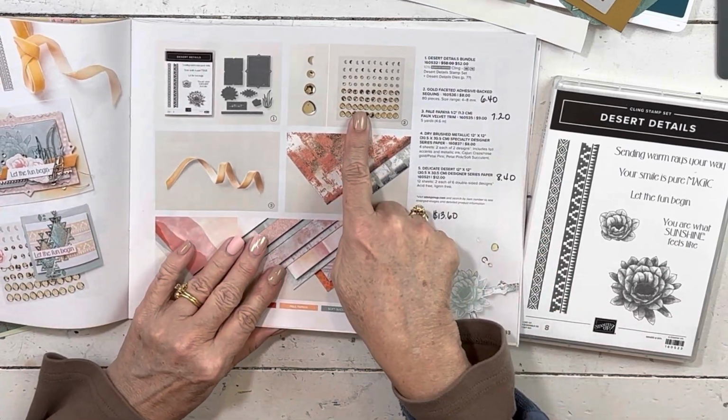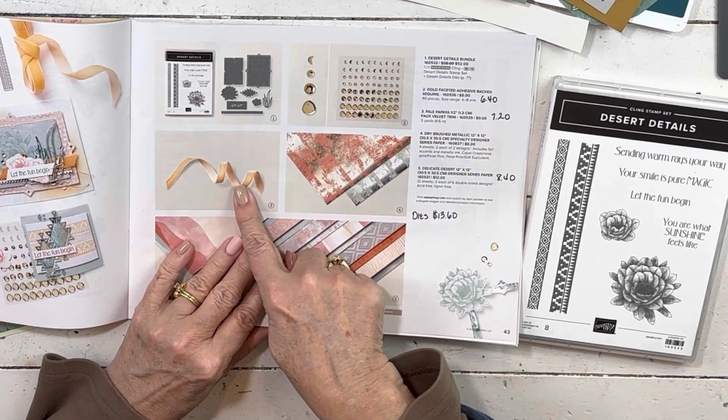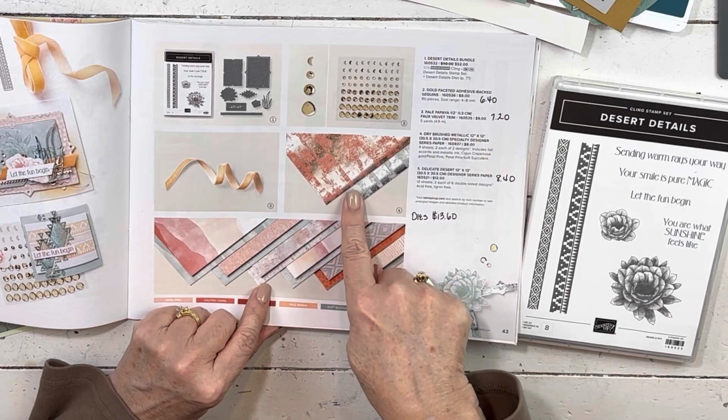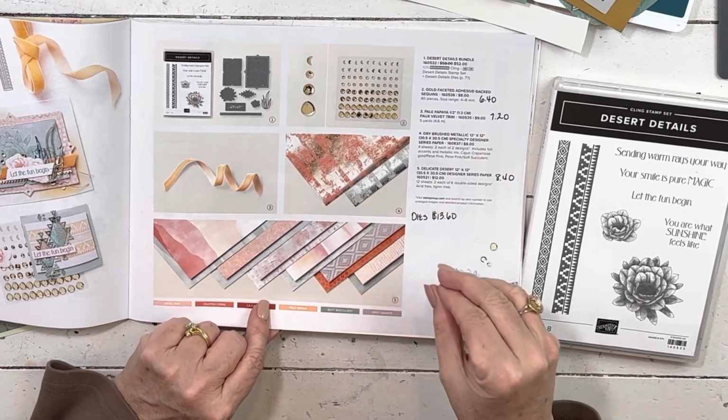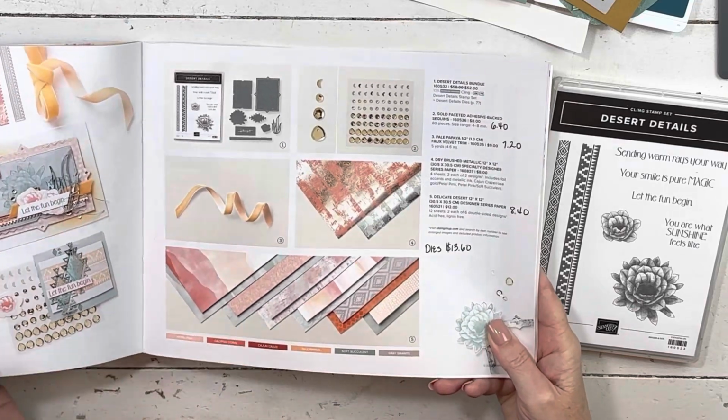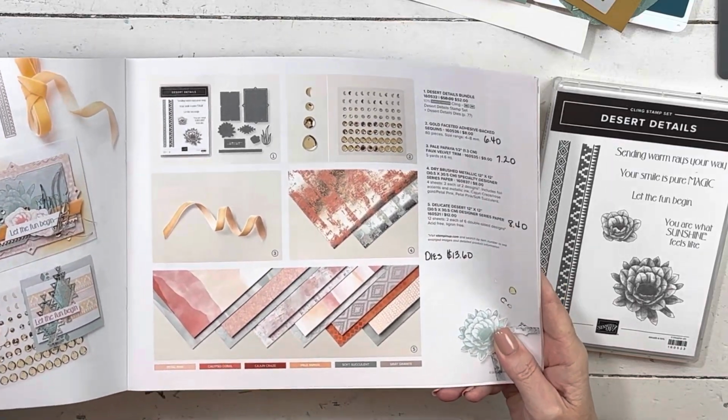The sequins are on sale. The ribbon is on sale. The designer series paper is on sale. And then this really fun dry brushed metallic is carrying over into our online exclusives. So you'll be able to pick that up for a little bit longer. And it is stunningly beautiful.